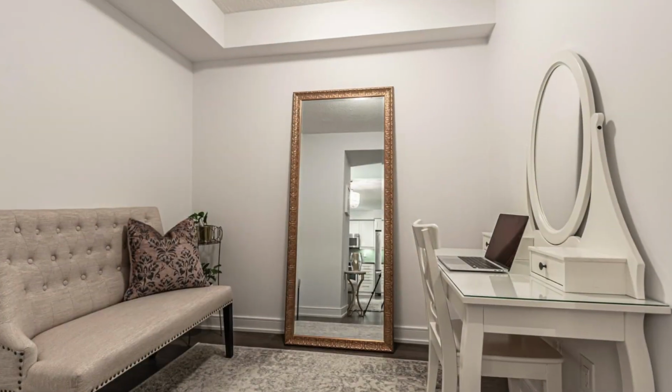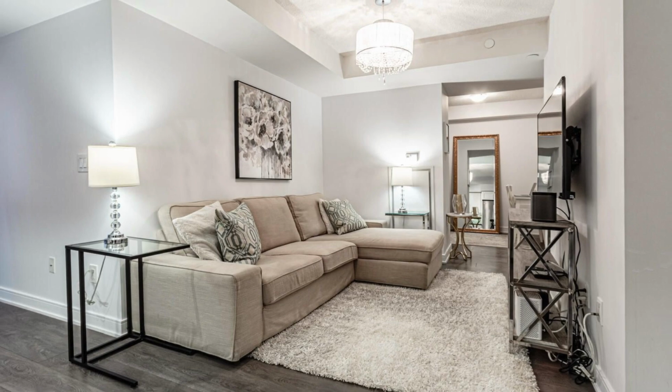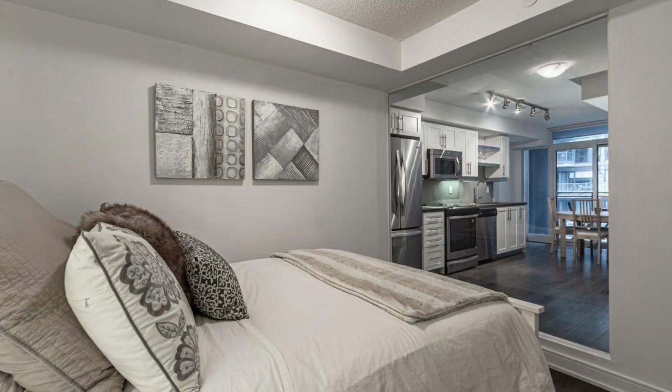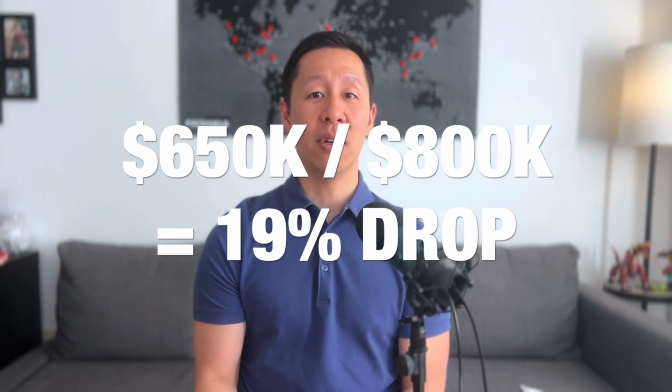You can see the den can be used as an office space or a kid's play area, but that's about it. This unit is listed for $650,000. During the peak of the condo market, the same exact unit would have sold for $800,000. In today's market, prices have come down 19%.